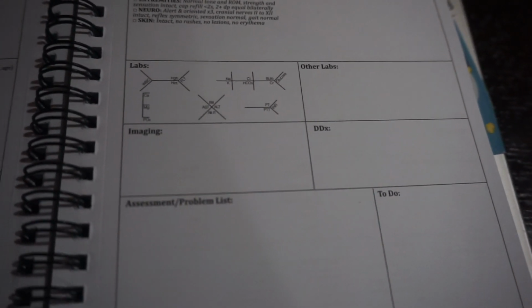And I love the fact that it has a specific spot for each category of the HMP, and then it has a section for labs, like your CMP, CBC, and then it has a section for your assessment and plan. I think that it's a really good book for when you're just starting out and you're still trying to figure out how to get your thoughts together and make sure you ask a lot of specific questions, because I know when I was a first year, that was something that I struggled with a little bit, making sure that I remembered to ask all of the questions I wanted to ask.